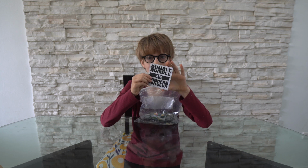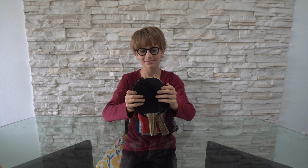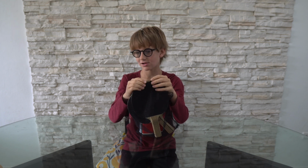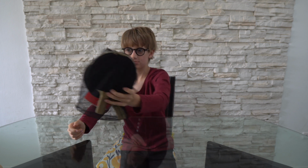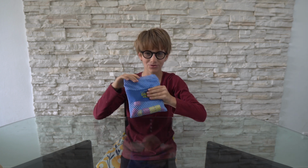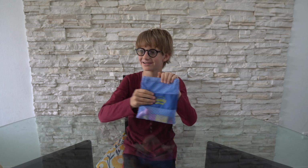This game is called Rumble in the Dungeon, and I like this game because you can roleplay. This game is like a ping pong game to go, and I like it because with all the other games you don't use your energy, but this one you can use your energy. This one I like because it's not normal tic-tac-toe, but you can eat the other players, basically. This one is fun because you can play it with a lot of people, and it's just a really good family game.